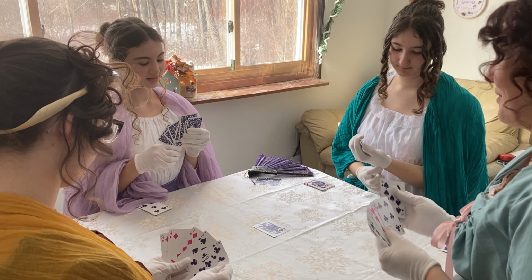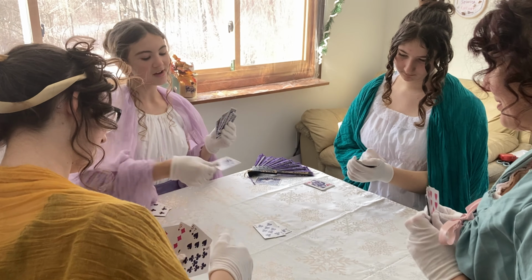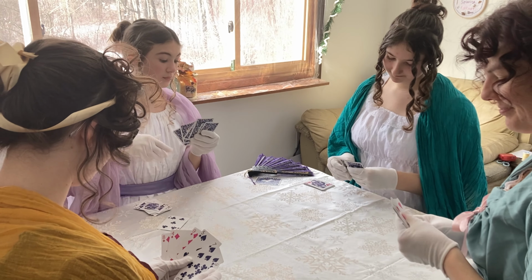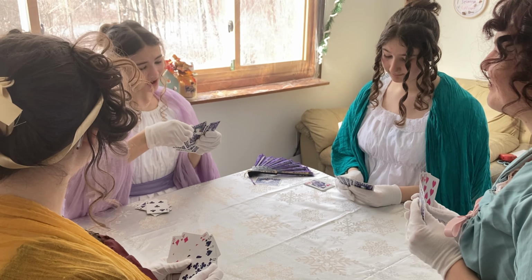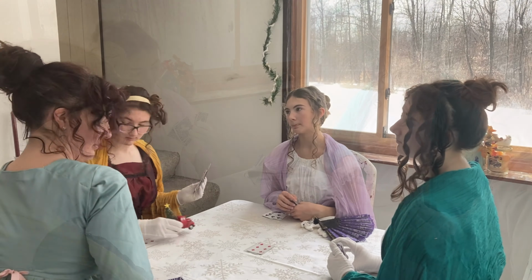Besides the usual dancing, music, and reading, there were usually several card games going on, such as the game Whist, mentioned several times in Jane Austen's novels. We had to give this game a go. We used the partnership version. It was actually quite fun and easy to do.